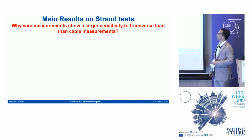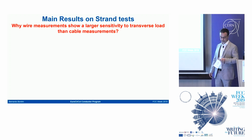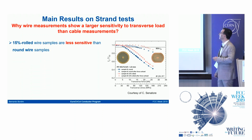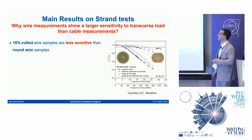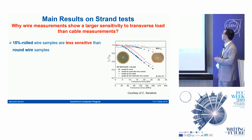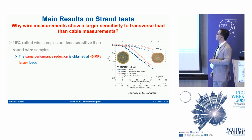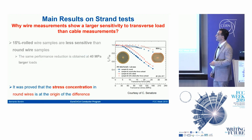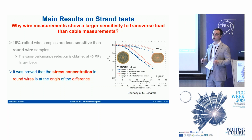The last question we address is whether wire measurements show a larger sensitivity to transverse load with respect to cable tests. We answer this question by measuring rolled samples under transversal pressure. And we observed, as we expected, that the 15% rolled samples are less sensitive than a round wire and are more in line with cable measurements. Essentially the same performance reduction is seen, with a shift of 40 megapascal. And we were able to prove that this difference is due to the stress concentration that we have in the measurement of a round wire.